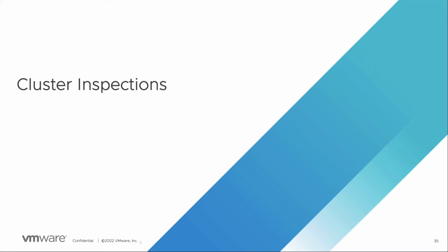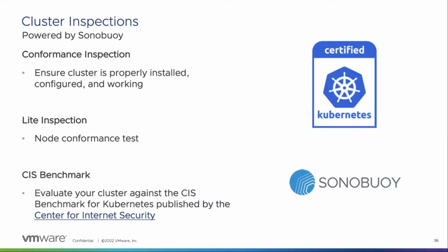Next, we have cluster inspections powered by Sonobuoy. Sonobuoy is a diagnostic tool that makes it easier to understand the state of a Kubernetes cluster by running a choice of configuration tests in an accessible and non-destructive manner.